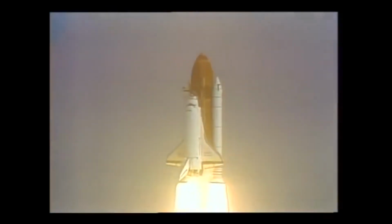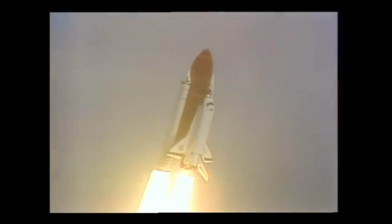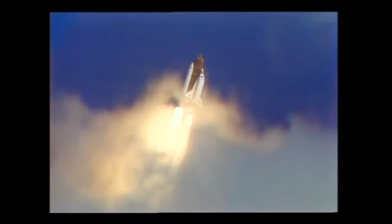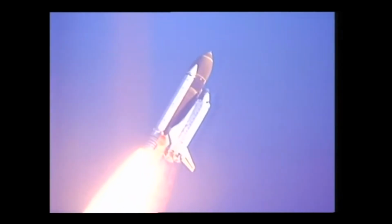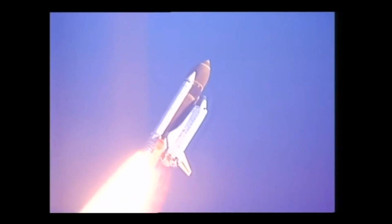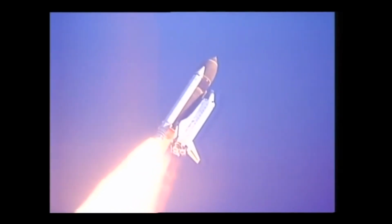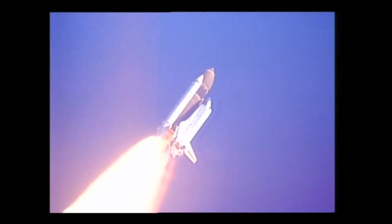Mission Control, Houston. Roll program. Roger, roll, Discovery. The roll maneuver puts the vehicle in the proper launch plane. Guidance officer confirms a good roll maneuver. Engines now throttling back. The throttle down maneuver assists in reducing the aerodynamic loads on Discovery as it passes through the area of maximum dynamic pressure.